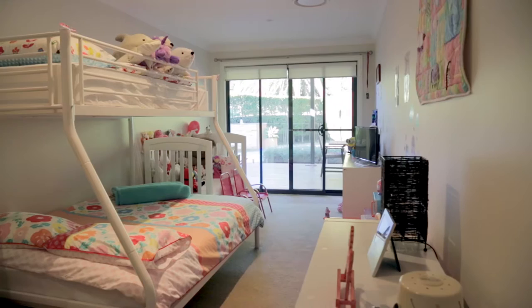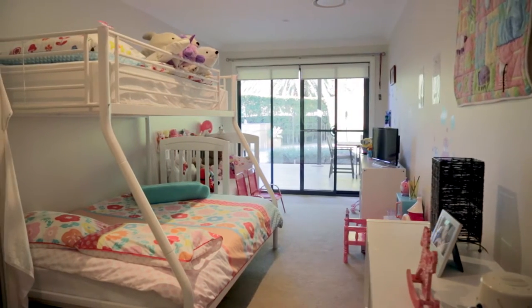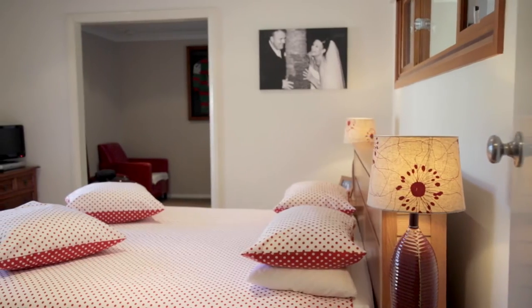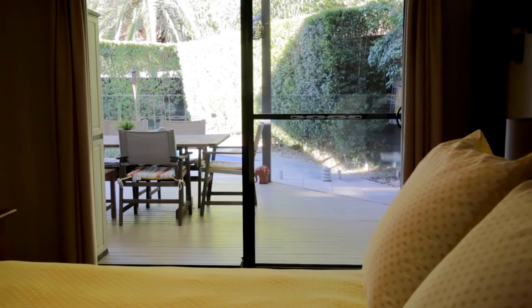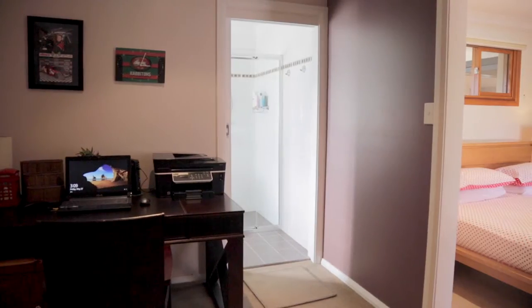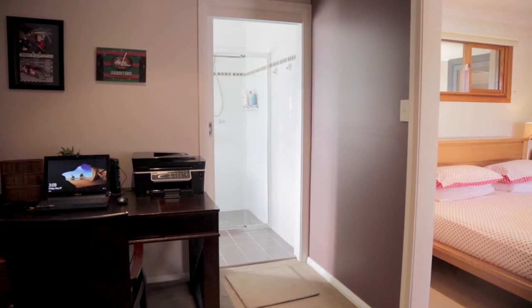The accommodation of this home is 5-star, and what I mean by that is it's more like a resort than a home. All 3 bedrooms are spacious in nature, have built-in robes, and have access to a balcony. The master bedroom has its own private outlook and features an adjoining nursery or study, plus an ensuite.